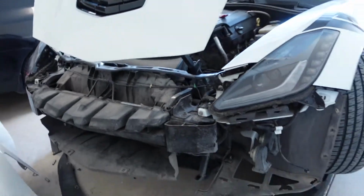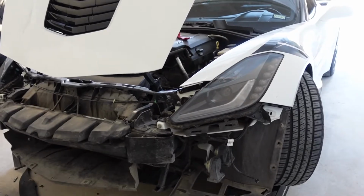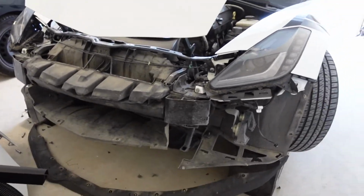Man, I've abused this Vette. I'm sorry. We're gonna get you right though, baby.